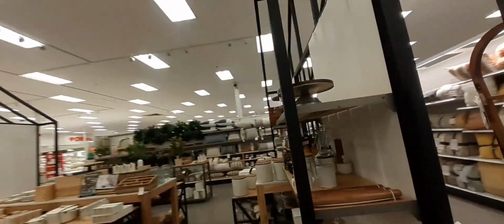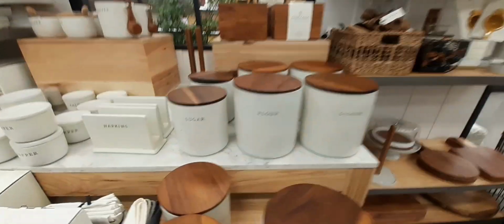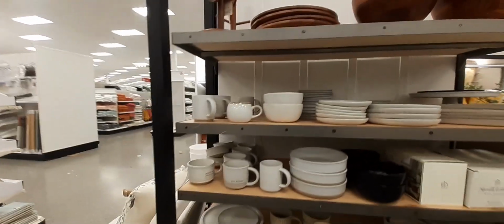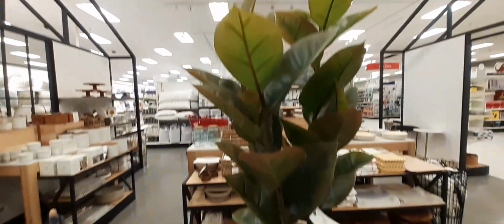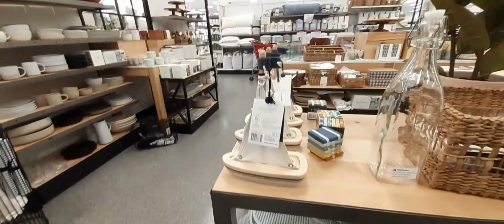Here's some more. They got a nice setup going on over here. Ooh. It's giving Homes and Home Goods in these areas over here. You see how they got it set up? That's cute though. Little napkins. Oh, look at the little honey bowls. Yeah, that's cute. Oh, look at these. What are those little books? It's cute. Yeah, I like that. Little sailboat. Yeah, that's cute.